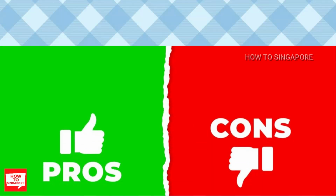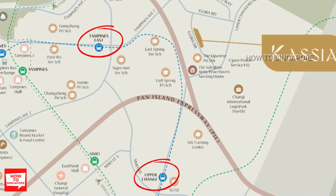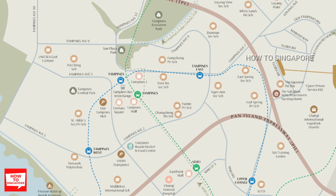Okay, now let's talk about the cons. First of all, there are no MRT stations nearby. Not now, not in the near future, because the SMRT's master plan doesn't state this either. In fact, it's probably closer to walk to Changi Prison Complex versus walking to an MRT station. You'll have to take a feeder bus, ride a bike, drive a car or something.